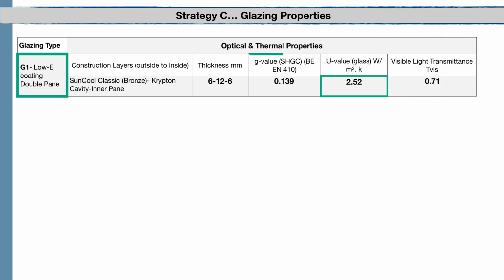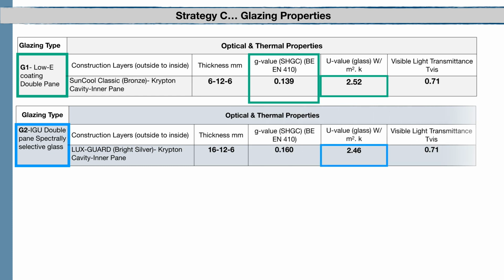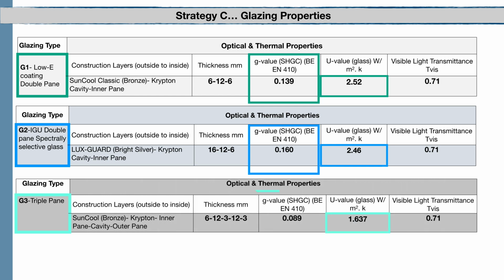The optical and thermal properties for each glazing type: the solar heat gain coefficient of G1 is 0.139, while that of G2 is 0.160, while the solar heat gain coefficient of G3 is 0.089.